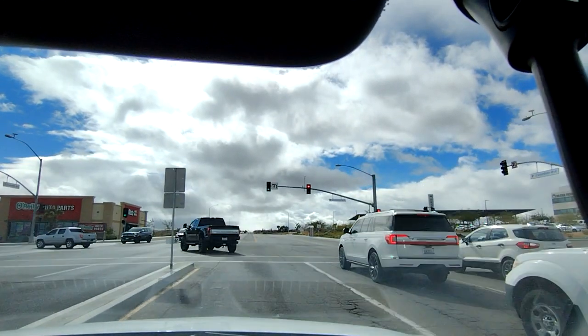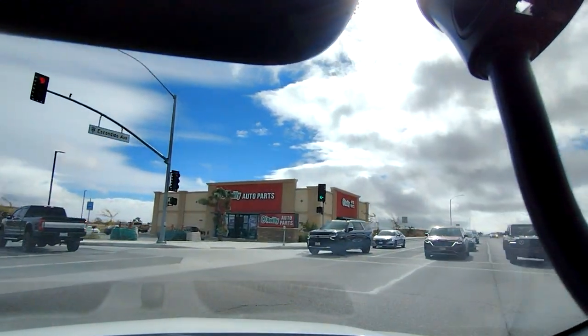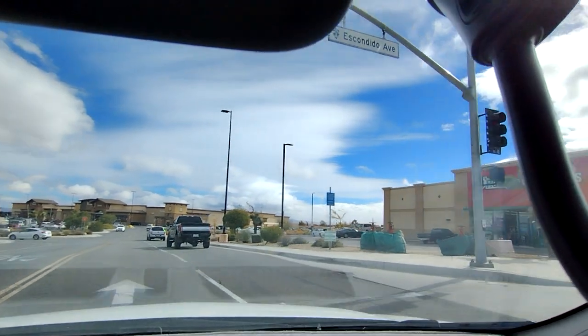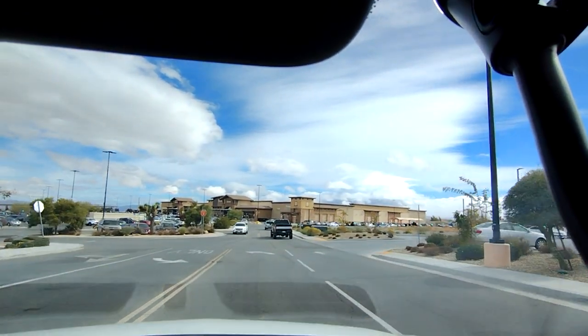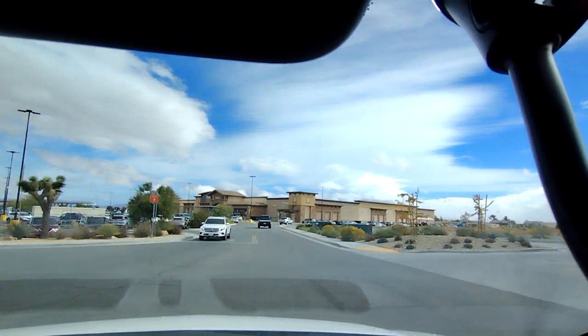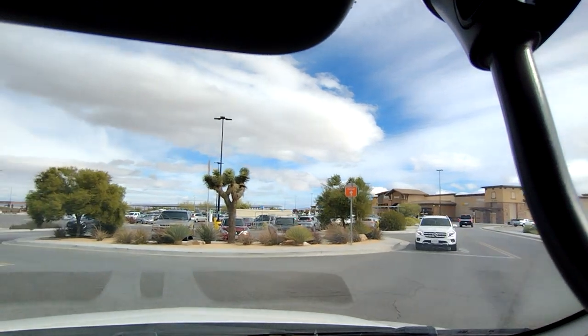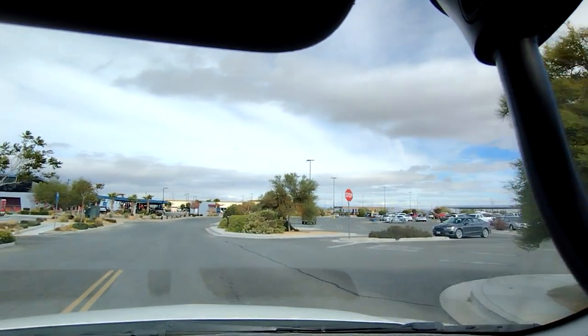O'Reilly Auto Parts. Bam! Oh, are the Electrify Americas under the solar panels? I think they might be. Oh, no, they're right there. And there's two over there. Hopefully one of them is accessible. Or we ditch the trailer. No, hopefully they're not all being used.